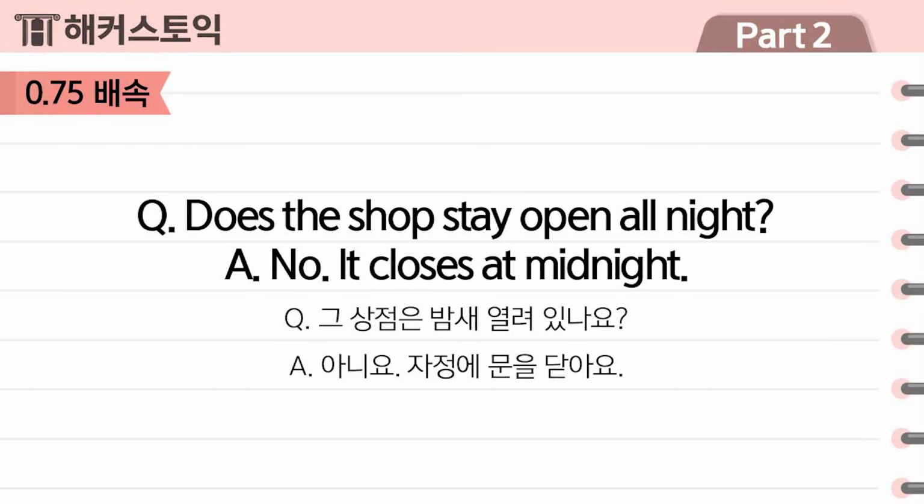Does the shop stay open all night? No, it closes at midnight.